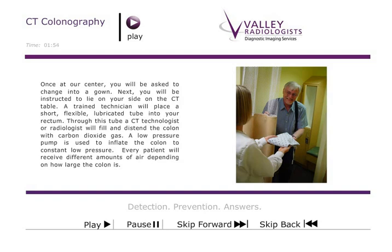A trained technician will place a short, flexible, lubricated tube into your rectum. Through this tube, a CT technologist or radiologist will fill and distend the colon with carbon dioxide gas. A low-pressure pump is used to inflate the colon to constant low pressure. Every patient will receive different amounts of air depending on how large the colon is.